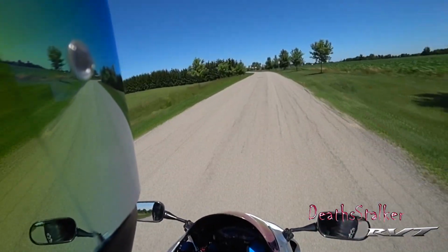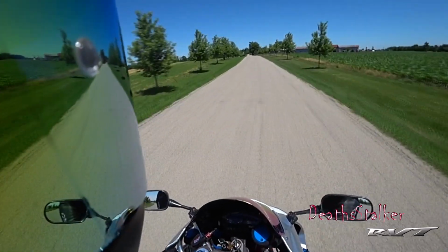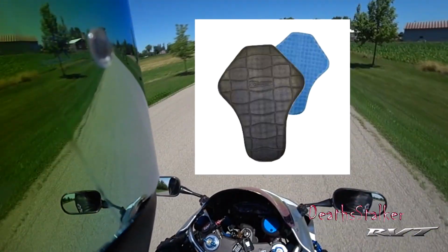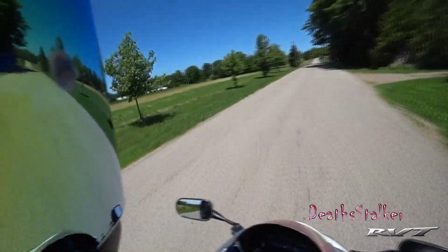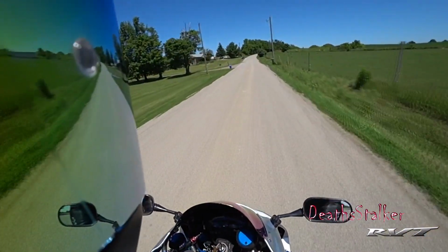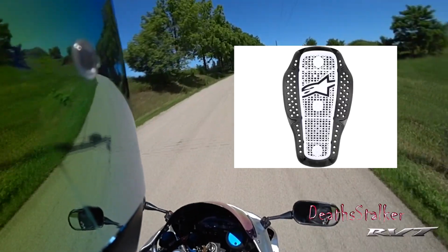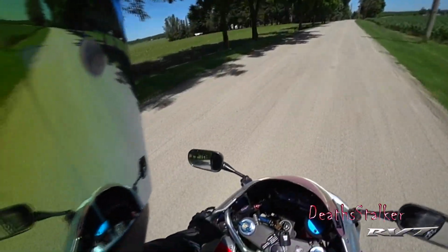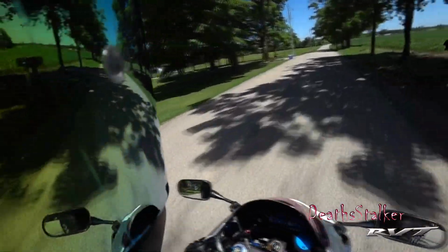Now, over time, they've come up with better spine protection. The Joe Rocket jacket I have had a semi-hard piece of plastic with some foam padding built into it to give you better protection, and over a larger area. Now, the Alpinestars jacket I'm wearing has some high-density level 2 protection device in it that I bought as an upgrade. And I'm wearing it. I know it's there, I can feel it, but it's not uncomfortable. And I'm kind of happy that I wear it, because you never know when things go wrong.